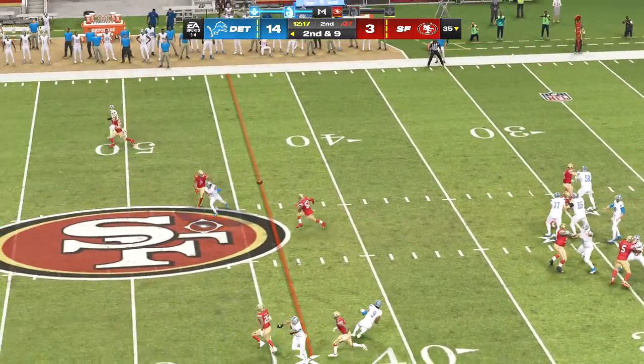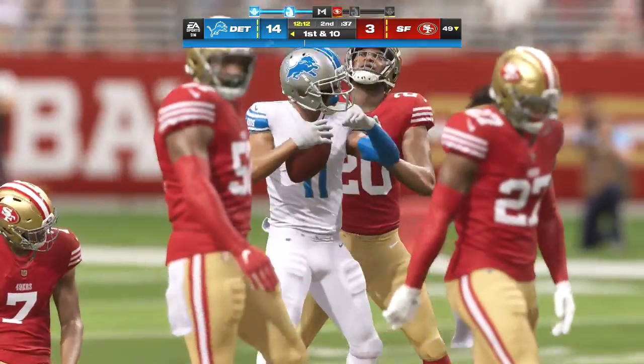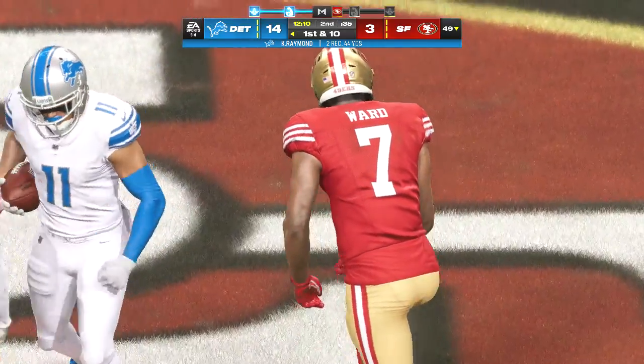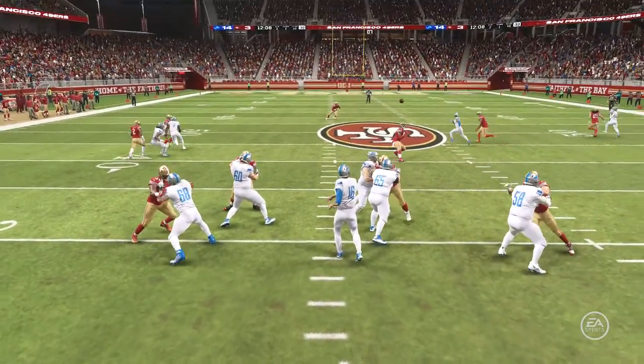Goff now looking to throw. Throw caught by Raymond. And getting this just shy of midfield, they'll spot it at the 49. He had the touchdown earlier. This one's going to get him a 1st down.